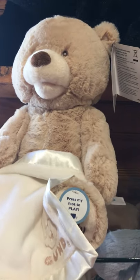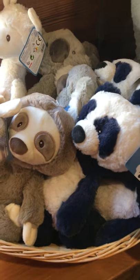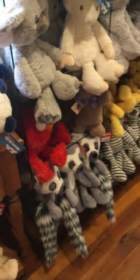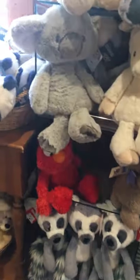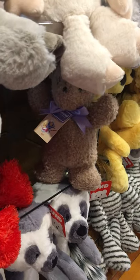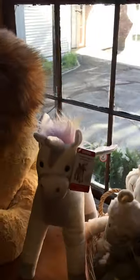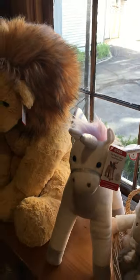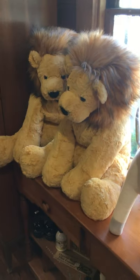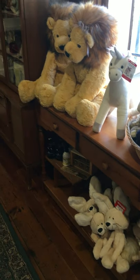Which is fun, and this one has the sewn-on eyes as opposed to the glass eyes. So a lot of the baby items have the sewn-on eyes so that there's no choking hazard. One Elmo left. Look at him, he's all by himself. And that's a little oatmeal bear that I found hiding here in the shop, but he is pretty awesome. So of course our unicorn makes the gorgeous noise, and the big lions, toothpick fox, so cute.